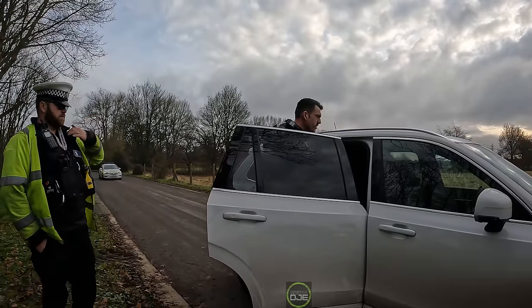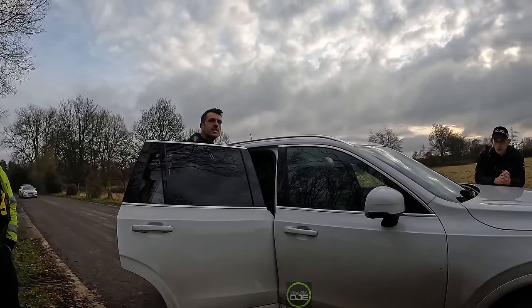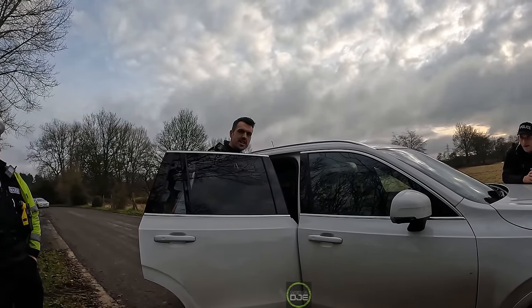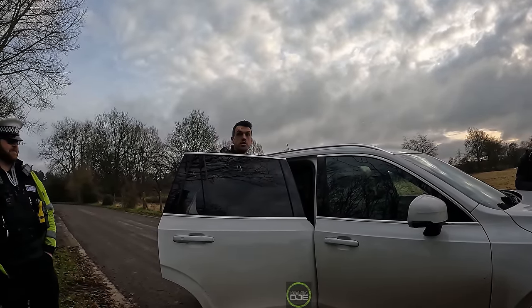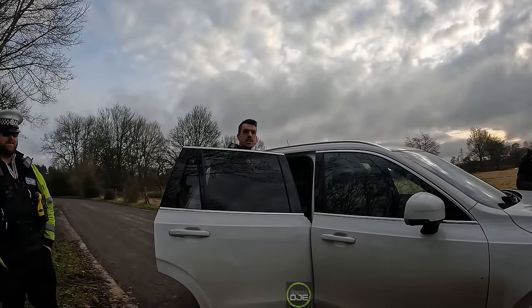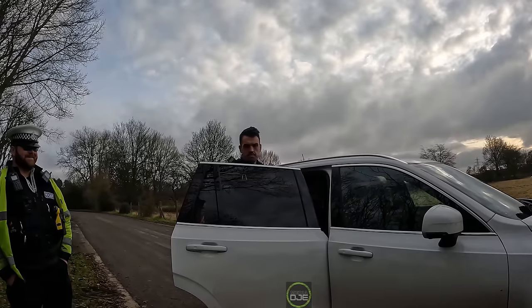You're always keeping visual line of sight, so you know where your drone is. You can see your drone. How far are you flying? Probably about 80 metres over there. What's the maximum you can fly? 500 on that. But what's the maximum you can fly legally? 120, isn't it? Which is 400 feet. I've got metres on there, so it's 120 metres.